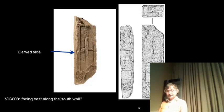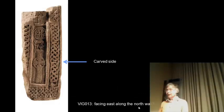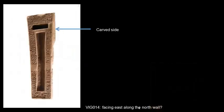And in this case, number 8 was perhaps originally alone in a place of prestige on the south side because of the position of its carving, as you can see there. Whereas number 13 and number 14, with different geology, not from the Great Quarry at Forfar, would be along the north wall. They're carved along another side. Here you go, the two others.